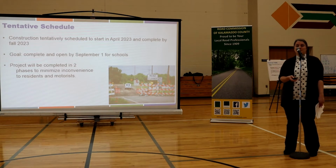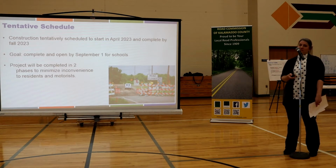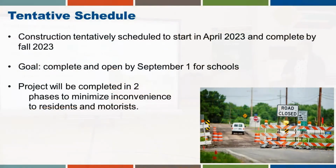Tentative schedule for this is next year, 2023, tentatively scheduling to start in April and wrap it up by fall of 2023. The goal is to complete and open both intersections by September 1st for schools. This project will be completed in 2 phases.